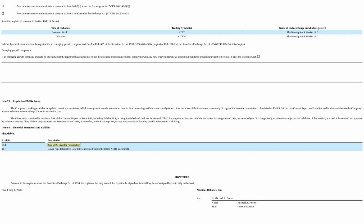Now, usually this is where we dive into some juicy financial tables, but this filing is different. It is not releasing new financial statements. Instead, it is about communication. The key takeaway here is that they are actively engaging with the investment community. Companies do this to control the narrative and ensure everyone receives the same information from management, which is what Regulation FD, or Regulation Fair Disclosure, is all about.